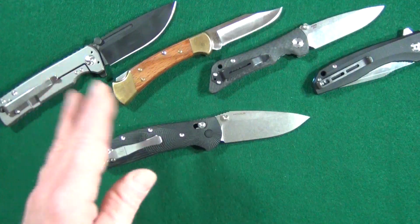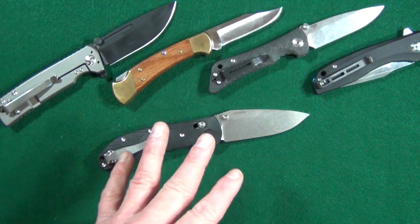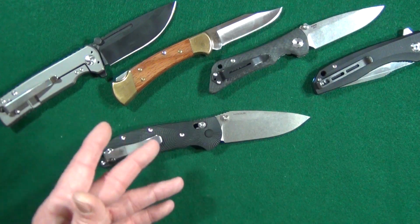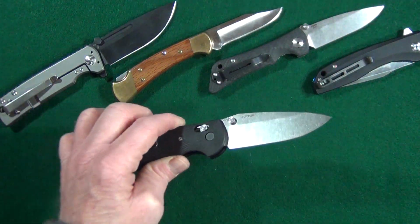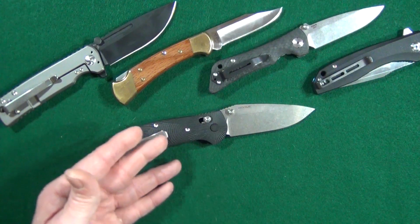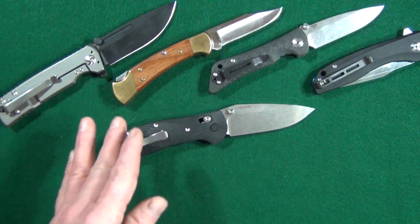Blade steel. Now, there isn't any one type of blade steel that I think is the best for hard use knives. I really do like LC200N or M390, like you see here on this Hogue, because you get the best of both worlds with those steels. Not only do you get good edge retention, but you'll also get excellent corrosion resistance.